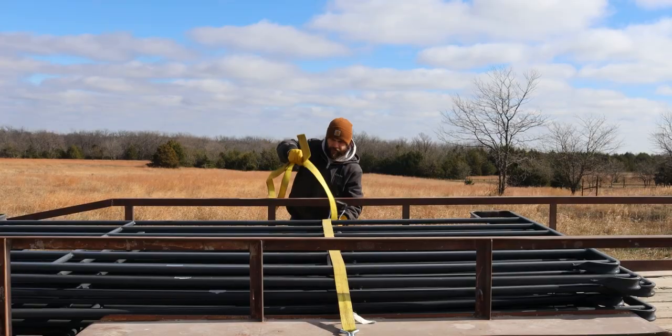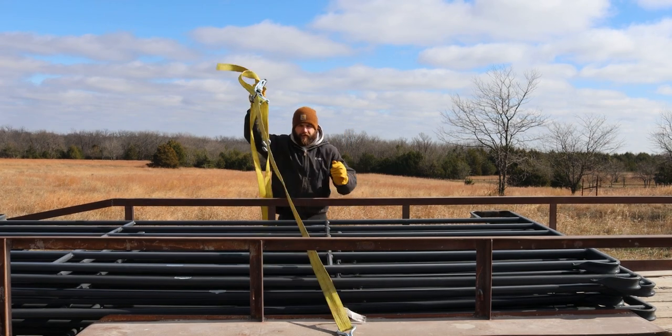So when we bring these animals onto the ranch, we're gonna have to make sure they stay here until they get settled in. And that is where the corral comes into play.